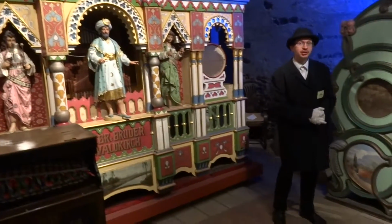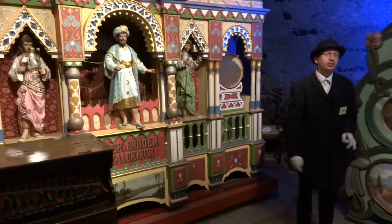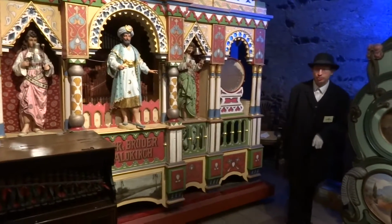We visit a fairground. Music for the merry-go-round is played by a hi-fi system. 100 years ago, music was played by this large fairground organ.